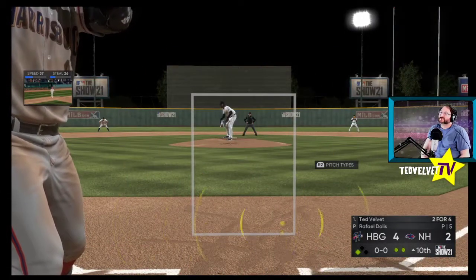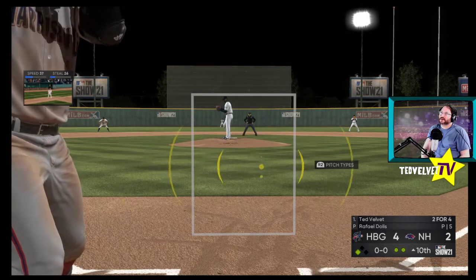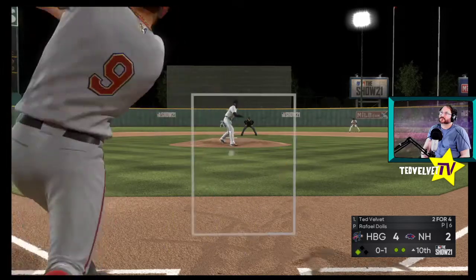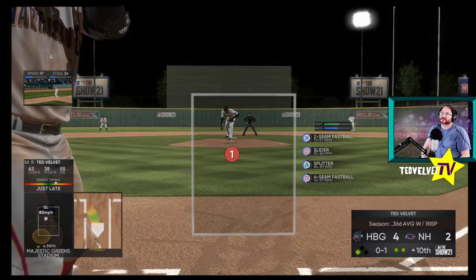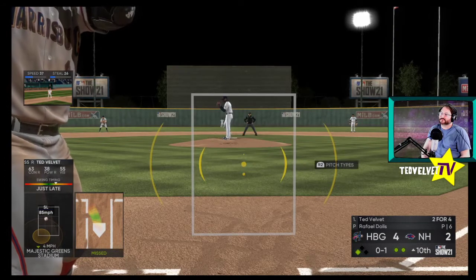And here is number 9. They might pitch around him here with a couple of bases empty. Nah, I don't pitch around me. Ready with the first pitch. Here it comes. Oh God, it was a slider, not a curveball. See, if I'd looked at his pitches, I'd have known that he had a slider. He didn't have a curveball.